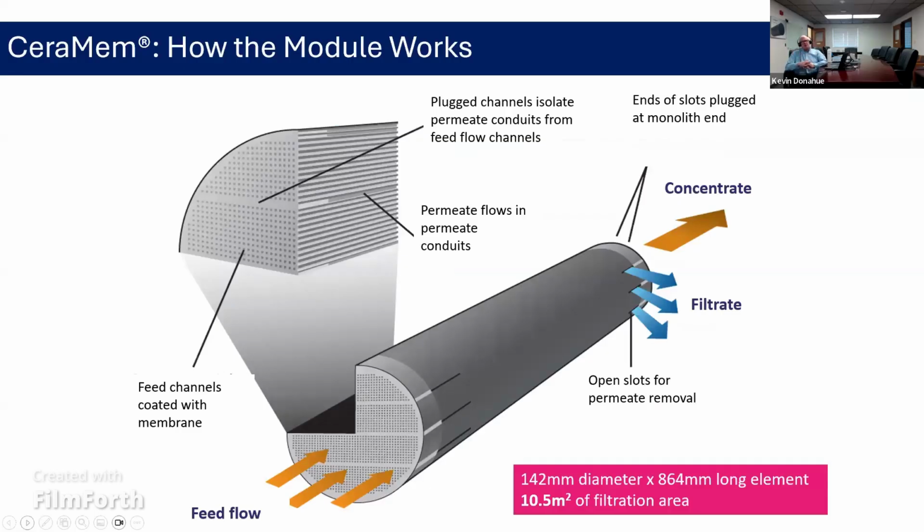So this is just finalizing a description about how the membranes operate. It's showing the feed going in one end and the retained material coming out the other end. Now, I should say that because we're running at a very high cross flow rate, anywhere from 1 meter per second up to 5 meters per second, the liquid is not concentrated very much in a single pass. Typically, less than 10% concentration would occur in one device. The permeate is exiting through the wall, through the circumference, the outer wall of this device, and is captured for collection.